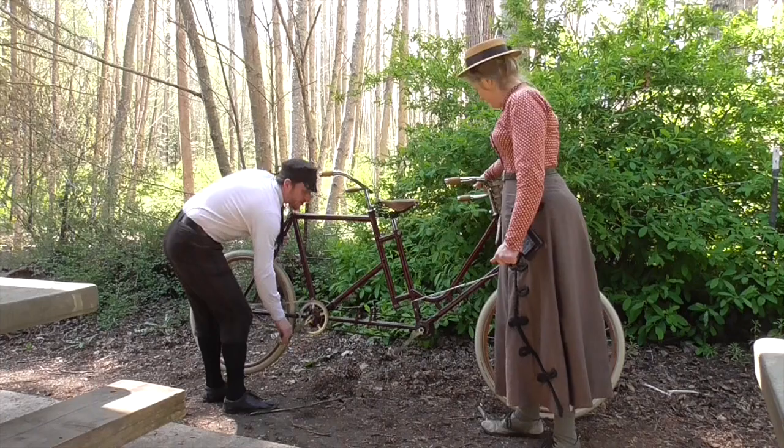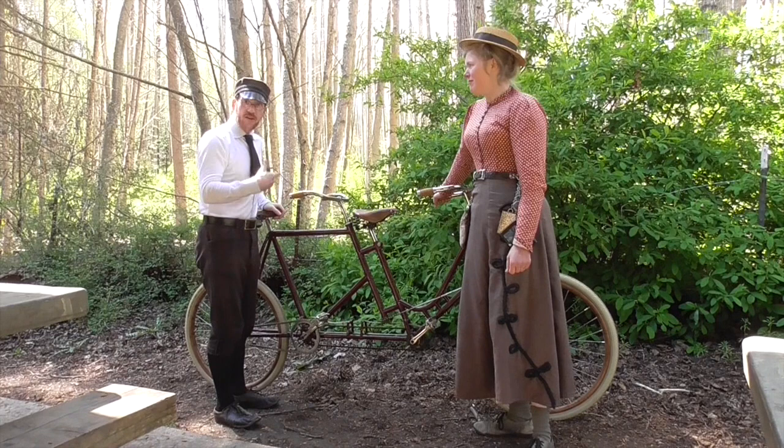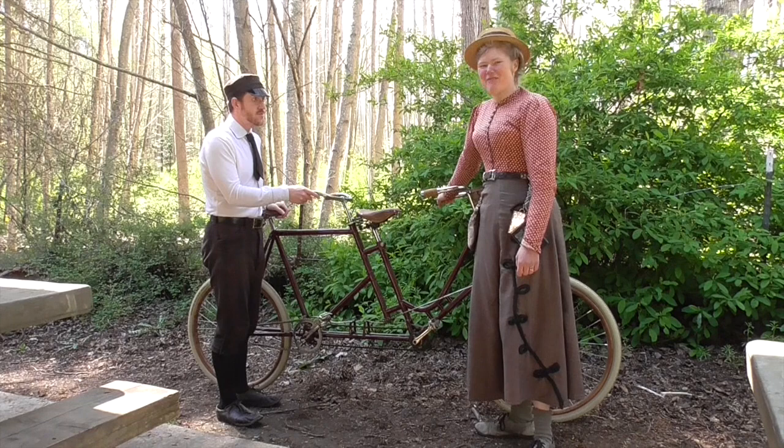And when you want to slow it down, you both have to work together to exert back pressure on the pedals in order to slow the whole bike down. So accelerating is cooperation, and slowing down is cooperation. Steering is cooperation, and everything about these bikes just makes you work together. And they were a good metaphor for marriage in that way.